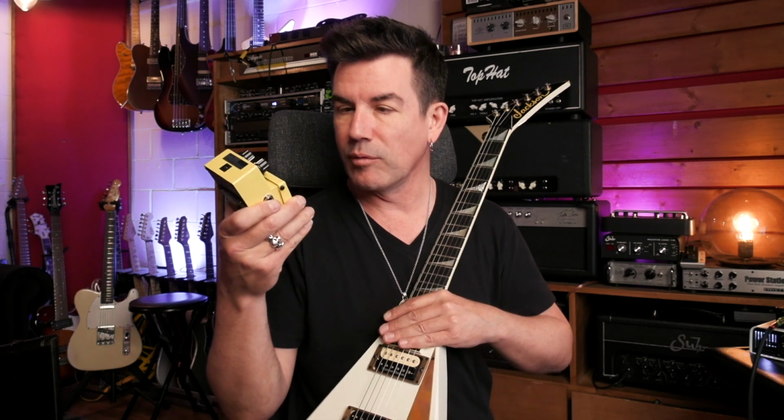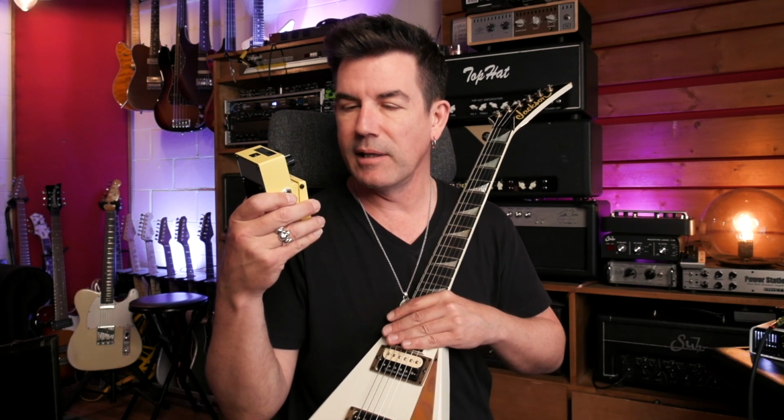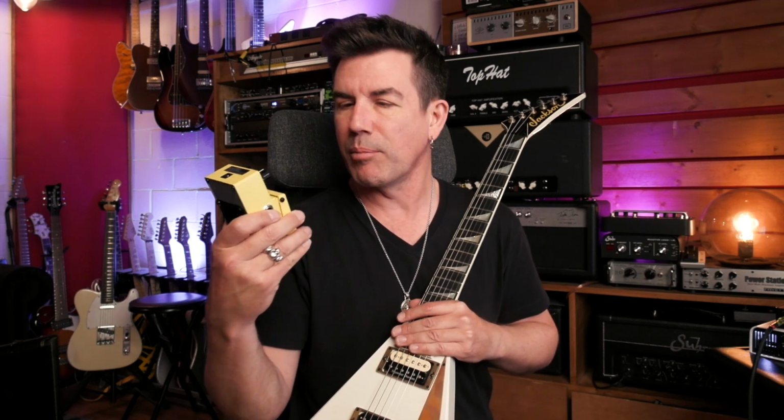This is a Boss Super Overdrive. This is the Waza version that you can run in a couple different modes. I ran it in the kind of classic mode where it cuts quite a bit of low end out of the signal, and that kept things pretty tight even when adding some gain. But I used it pretty conservatively.